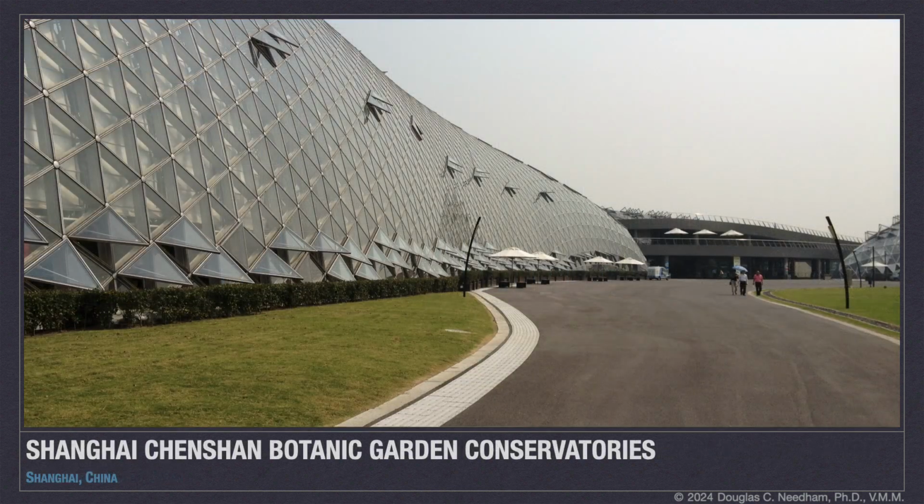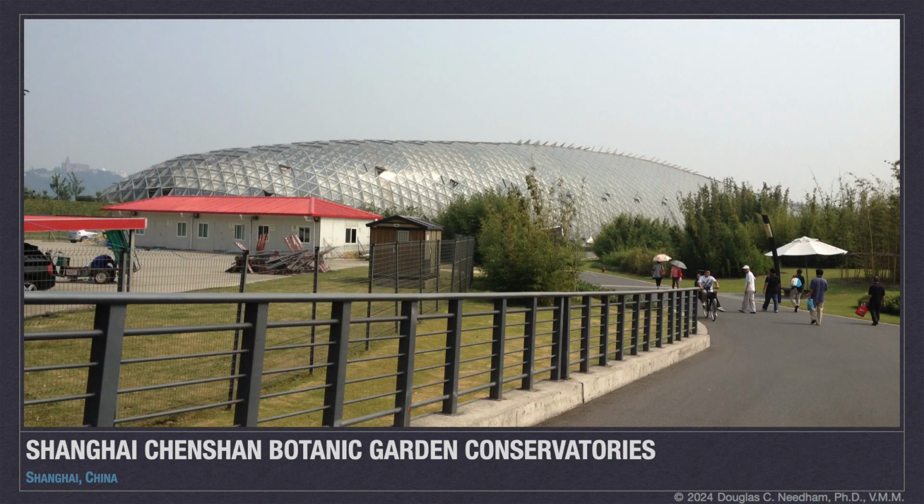And oh my goodness, look at this one. Actually, it's several. This is Shanghai Chengchen Botanic Garden, conservatories, plural. There's 3 of them, and they were built between 2009 and 2011. 3 massive aluminum alloy and insulated glass conservatories. The inspiration? Playful dragons coming up out of the land. So there's 3 humps of the dragon's back.